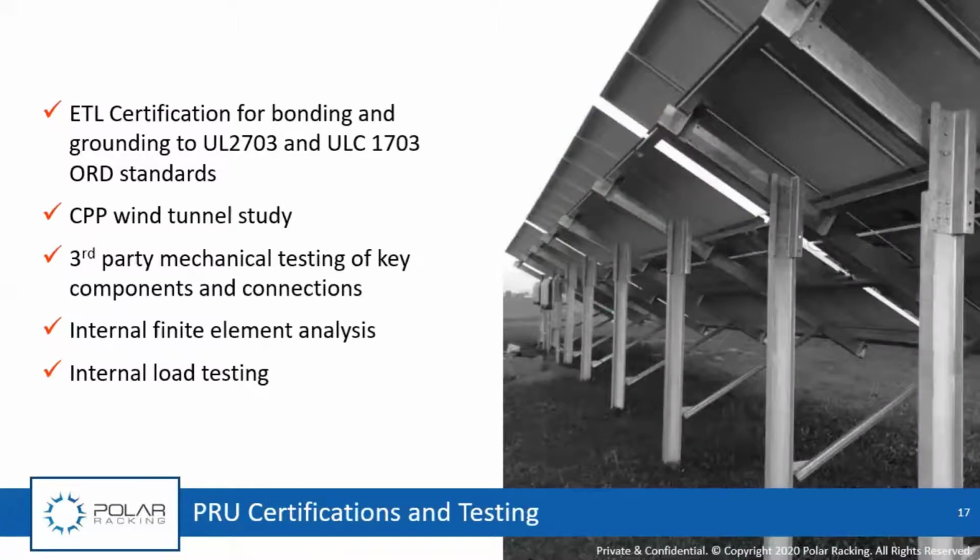We do have ETL certification as per UL 2703 for Canada and the US. We have wind tunnel study from CPP. We have a lot of third-party mechanical design testing that we're happy to share with you, or a third-party IE in case you have a financing company involved in your projects. And again, a lot of finite element analysis testing and internal load testing data that we're happy to share.